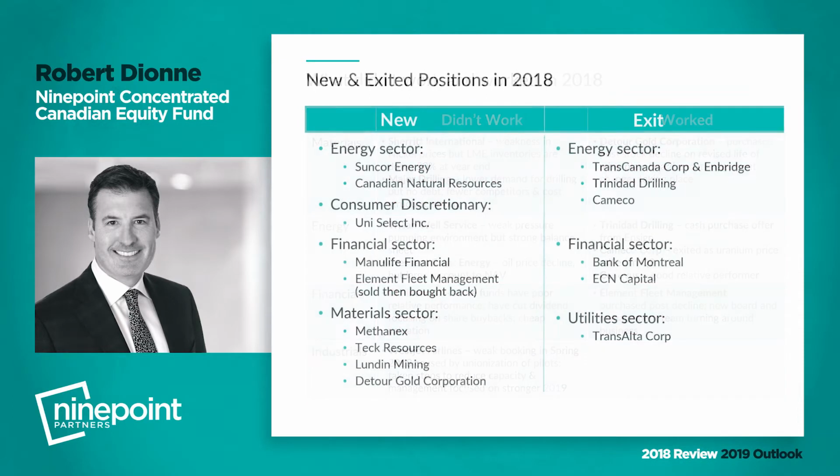Slide 9. In all cases, the new positions that we put in the portfolio offered good upside potential, and the exit positions reached our valuation expectation. So as the market volatility provided opportunities, there was a fair amount of activity in the portfolio throughout the year. In energy, we sold TransCanada Pipeline, Enbridge, Trinidad Drilling after being acquired by Ensign, and Cameco. We added to some existing positions throughout the year as prices fell, and we also bought high-quality energy companies Suncor and Canadian Natural Resources towards the end of the year at low prices.